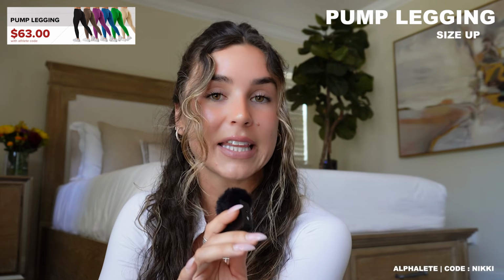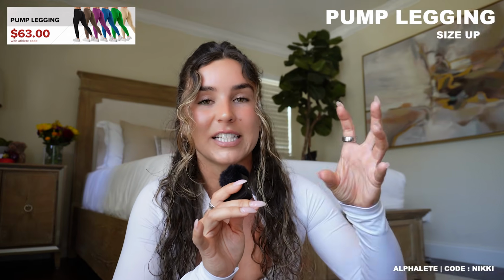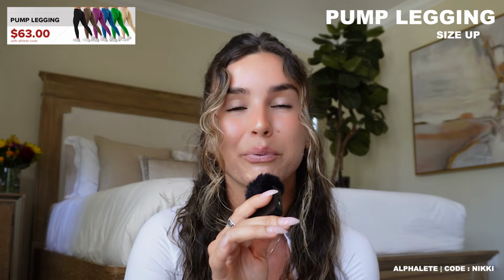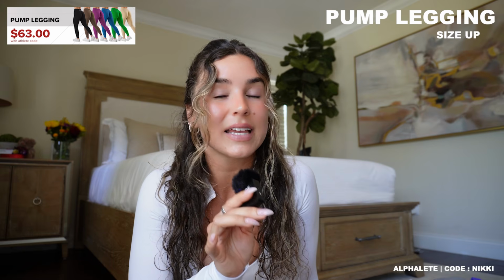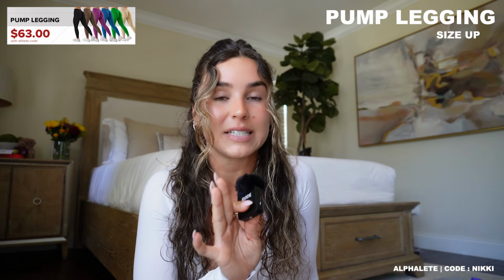So if you're interested in getting the pump leggings or the pump shorts, which I'll go over in a second, I definitely recommend sizing up because the waistband is a little bit snug, and if you really want space for your glutes to just live and look super voluptuous and also have your inner thighs and under glute really compressed to give you that BBL look, I would recommend sizing up. And I also recommend getting these leggings and the shorts because they really are the best bottoms that Alphalete has come out with to date, in my opinion.